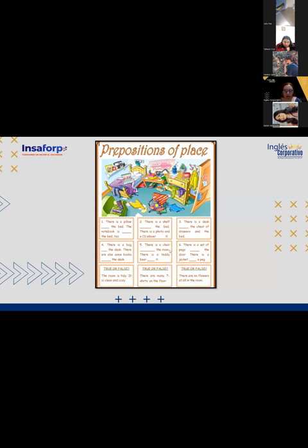Very good. Tenemos dos más, number five and number six. Do we have volunteers? Let's see. Ramon, number five, please. There is a chair in the room. Así está la otra parte. There is a teddy bear. Melocita, there is a teddy bear on it. Correct. There is a teddy bear on it. Exactly. Number six.